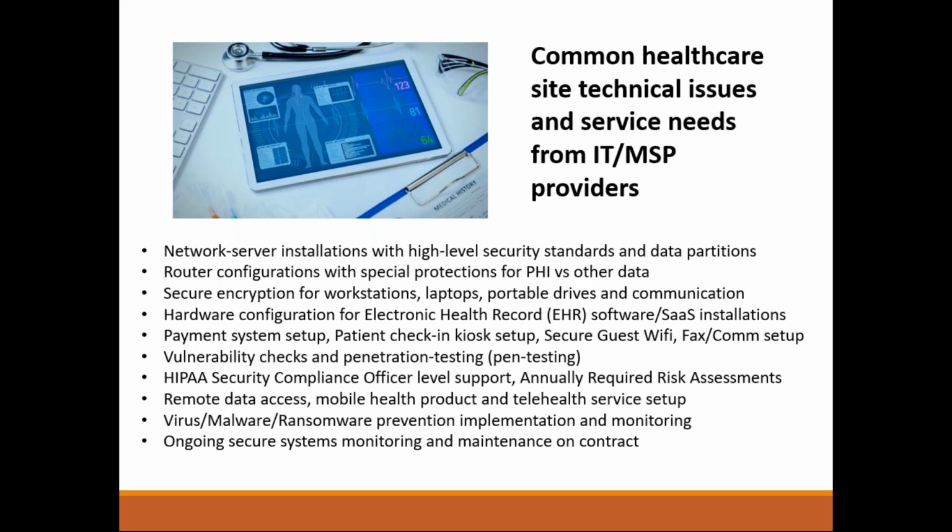Way at the top of my list is understanding virus, malware, ransomware prevention, implementation and monitoring. When I said that 32 million patient records were breached, more than twice as many as the year prior, and 88% of that was caused by hacking, you want to understand how to prevent that from happening. Ransomware especially has been an acute problem in the healthcare vertical of late. You see it in the news. If you haven't, Google it, you'll find it.